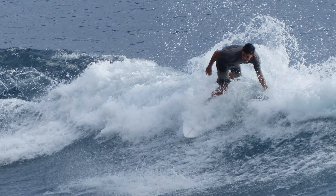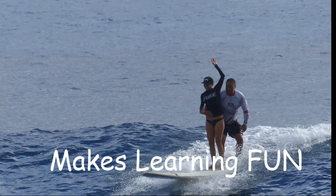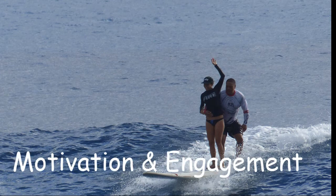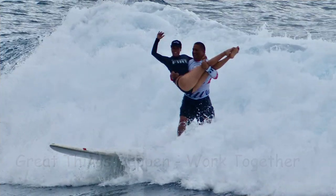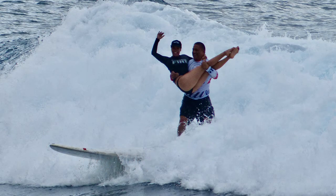Know this, a Smart way to learn makes learning fun for students and doesn't just deliver curriculum. This model facilitates student motivation and engagement. Digital lesson planning is truly a game changer. Learning new things isn't easy, but when we work together, great things can happen when we push the boundaries of possibilities.